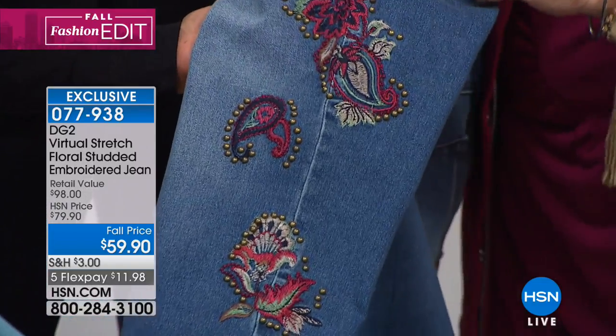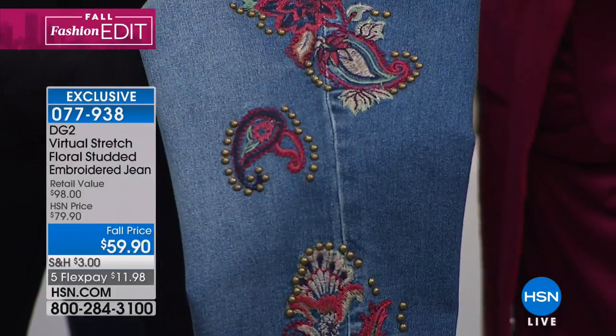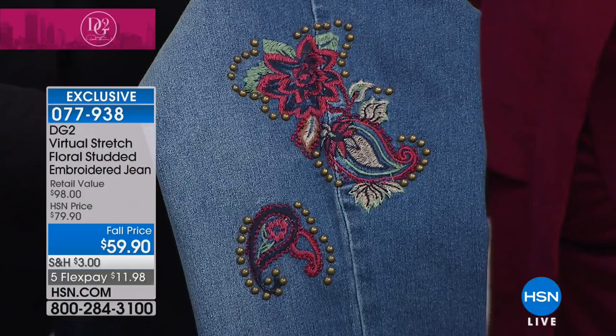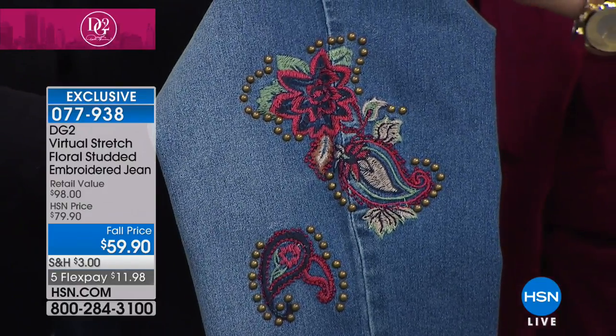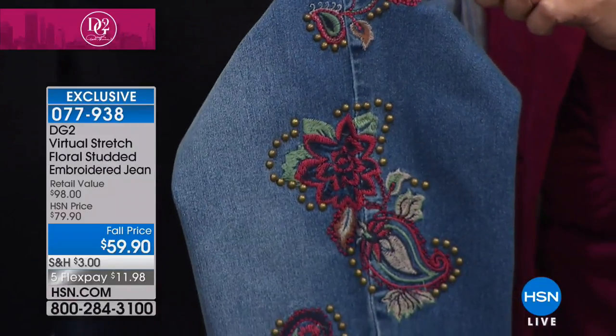The intricacy, guys, those are all stitches. That's not a patch popped on there. That's not paint. That could have been cool too. But this is where Diane shines with all of that stitch work. Precision stitching feels fantastic, by the way. Inside, you're not going to have anything scratching up against you. The studs are all heat sealed.